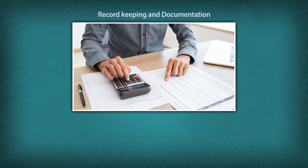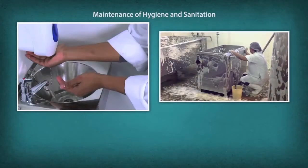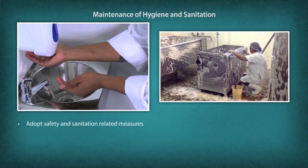Record keeping and documentation. Document and maintain records of raw materials. Document and maintain records of production schedule and process. Document and maintain records of finished products. Maintenance of hygiene and sanitation. Adopt safety and sanitation related measures. Follow food safety norms and practices.